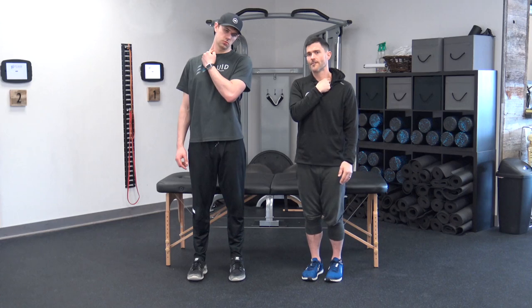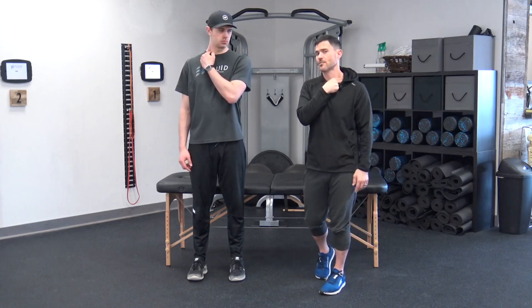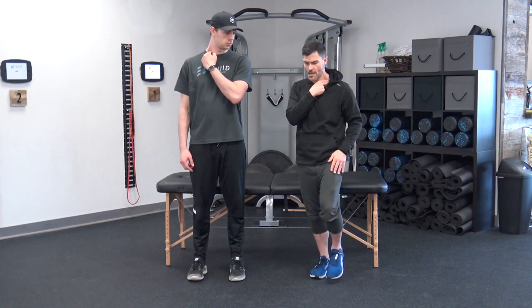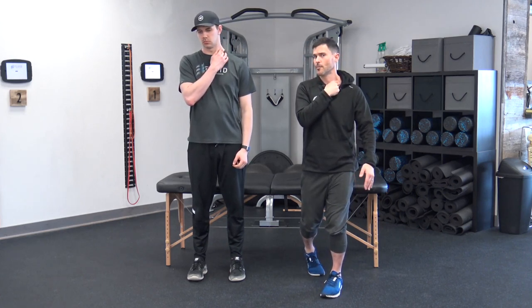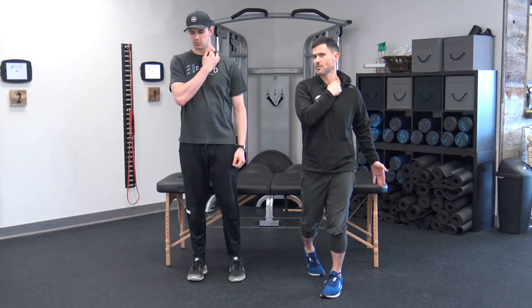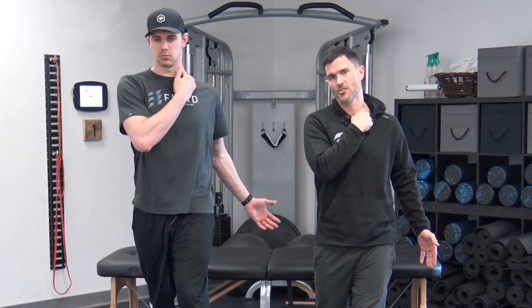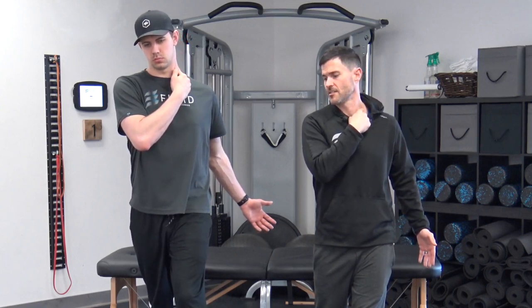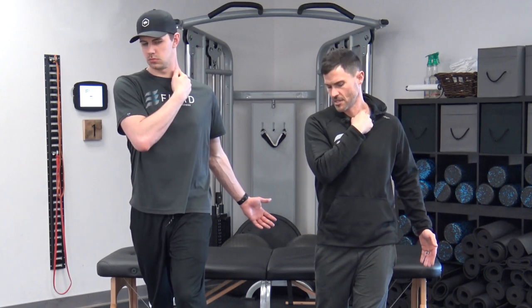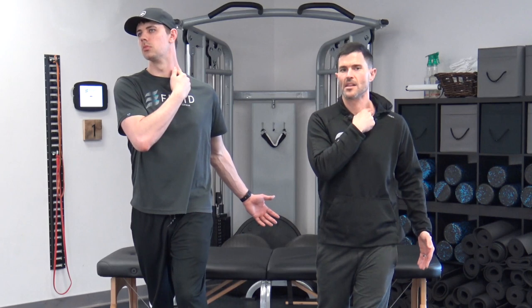Okay. Now, if I want to stretch them, I'm going to step forward, and I'm going to use my right fingers on my left scalenes. I'm gonna step forward on my left leg. I'm gonna step back on my right. I'm gonna pull my arm back and around, rotating it around my ribs. I'm gonna tip my head gently to the opposite direction, turn my head to the opposite direction, and look down, and then look up, and then relax, and then push in a little bit deeper.